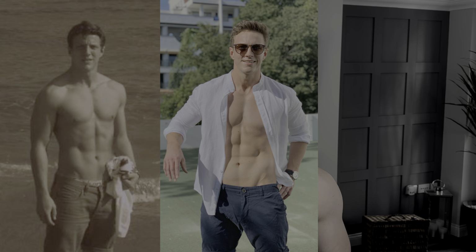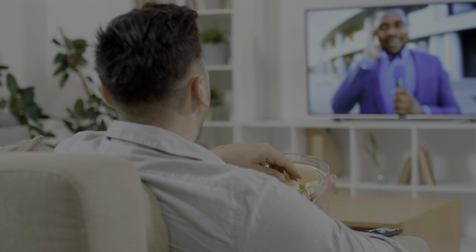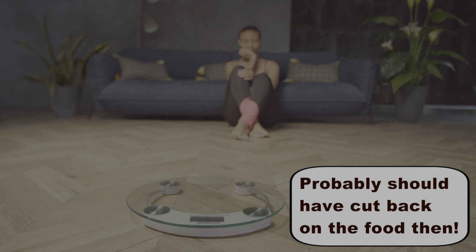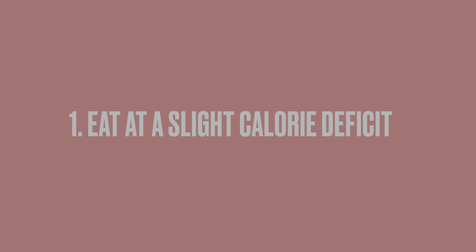And I've had to deploy these 3 techniques on multiple occasions in order to transform my body back to where I want it to be. First time was here, second time was here, and the third time was here. Most recently, I'd given myself sciatica at the gym, which meant that I wasn't able to train for 3 to 4 months, and I lost a significant amount of muscle and put on weight, meaning that I was in a really good position to be able to do a body recomposition when I was able to go back to the gym full time. Technique number 1, eat at a slight calorie deficit.